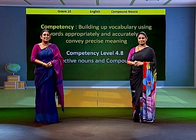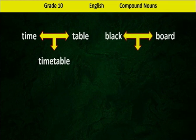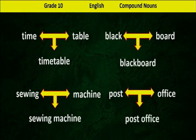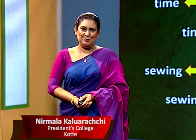Let us see some words, the words that Miss said just now. Time, table, and we form one word, timetable. Black and board, blackboard. Sewing machine. Post, office, post office. Right. So this is what we are going to teach you today. We call these words compound nouns. Let us watch a small video, children, so you will get more words that are formed by adding two words or three words together.